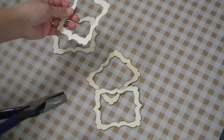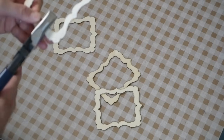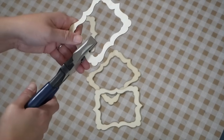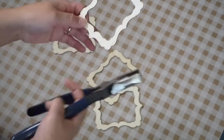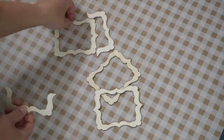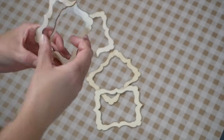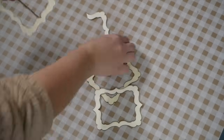So for this first DIY, we're going to be using these cute little frames, and I have these cutters here, and I am going to cut 2 of these right down the middle. I love these little frames, but I wanted to use them as something other than the obvious, and I thought I would create a 3D little figure out of them.